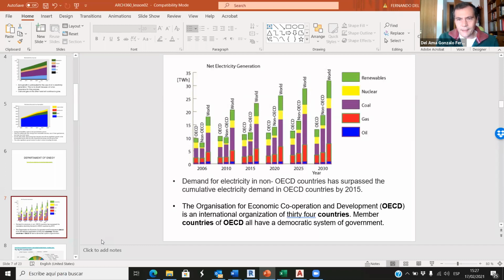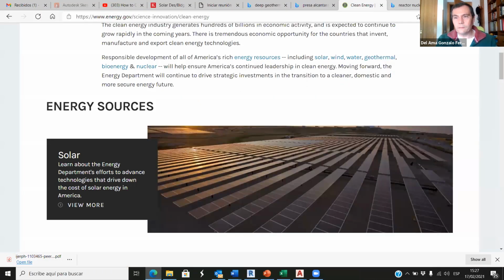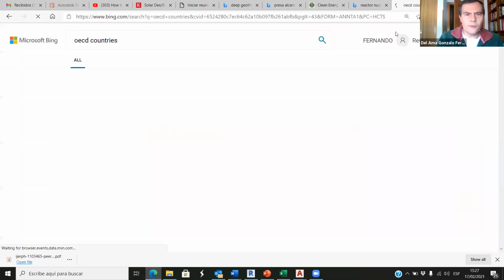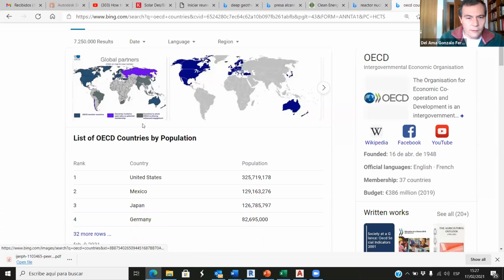What is this? Well, we are talking about these OECD countries. OECD stands for the Organization for Economic Cooperation and Development. It's a cool name. What does it mean? Well, it's an international organization of 34 countries that have a democratic system of government. So who are the OECD countries? What countries are here?